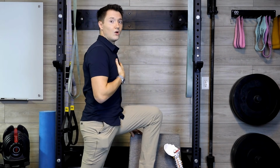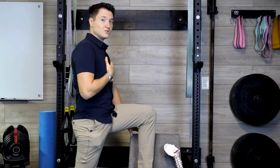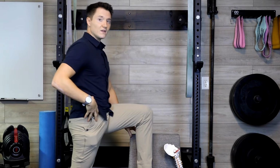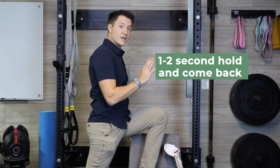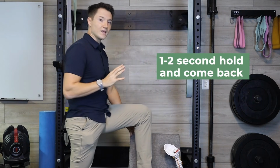So we're going to stand up tall. We're going to avoid any back and leg pain, and then we're going to subtly shift forward so we feel a little stretch in the front here, and then come back. Shift forward and come back. I would say it's about a 50-50 split of weight in my right leg and my left leg, and I'm utilizing my hand here for balance. I'm going to shift forward and come back. Like the last exercise, 1 to 2 second hold and come back. 1 to 2 second hold and come back.